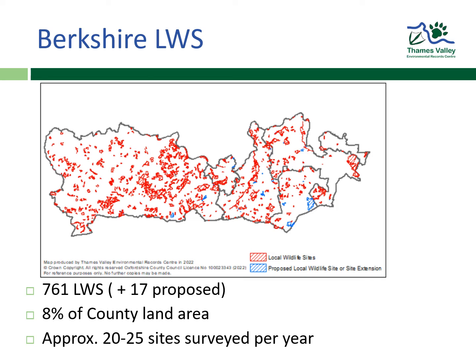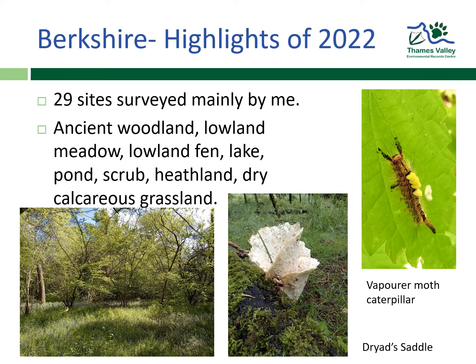So, Berkshire local wildlife sites. Well, there are 761 across the county, with most, as you can see, in West Berkshire, with only about 7 over in Slough to the east. There are also some proposed local wildlife sites in blue on the map, and they cover about 8% of the county land area. Now, approximately 20 to 25 sites are surveyed per year, but this season I surveyed 29 of them. A lot of them were quite small.